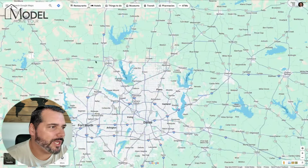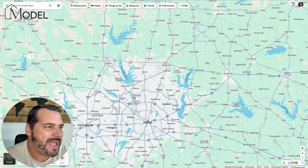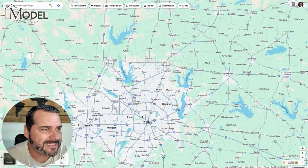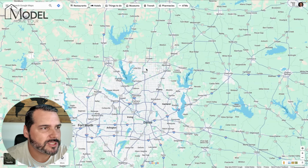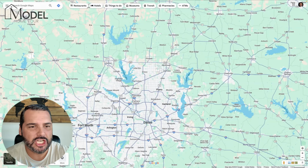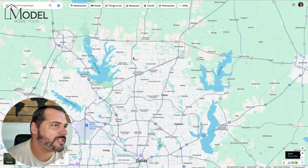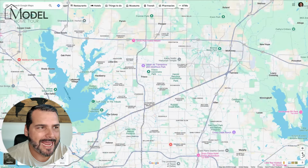All right, guys, here we are. This is DFW. Welcome to Dallas Fort Worth. The map, as you can see, the Metroplex is huge. So here's Dallas right in the center of our page. And here is Frisco, Texas, a straight shot north of Dallas. Let's zoom in to Frisco. And once we get into Frisco, we're gonna go ahead and pull up Hazelwood.